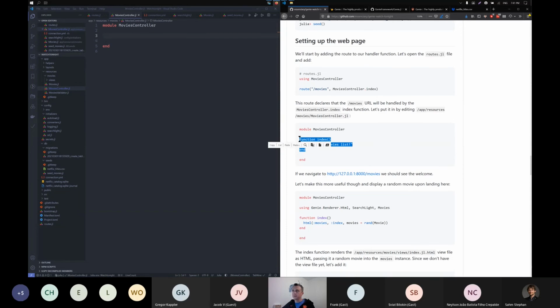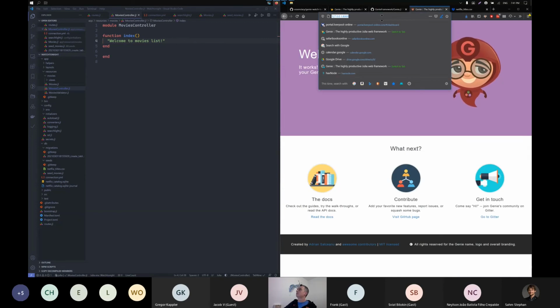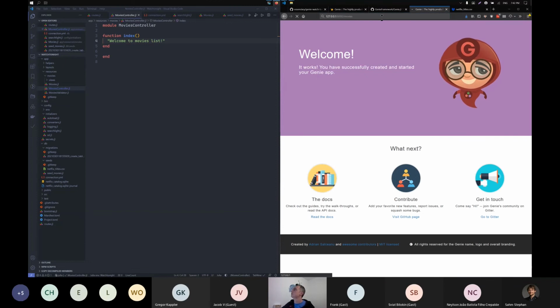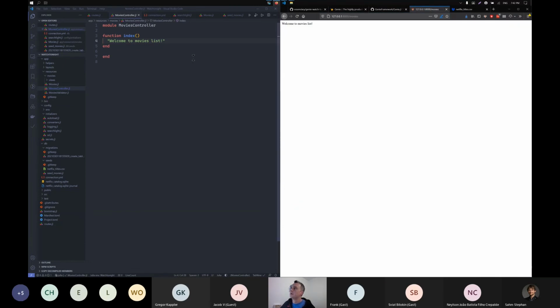We're going to need the index function. For now, we're just going to put it as a placeholder to see that everything works, and just to give it a try. It should work. So for example, if we now go to movies, let's see what happens. Yeah, it works.